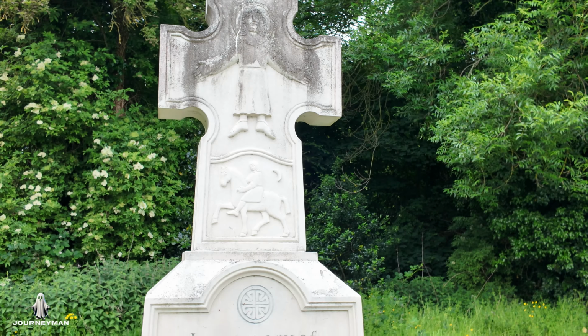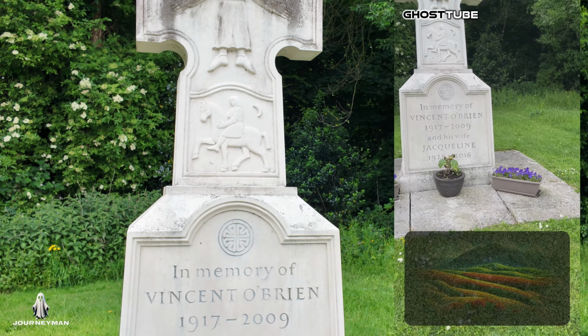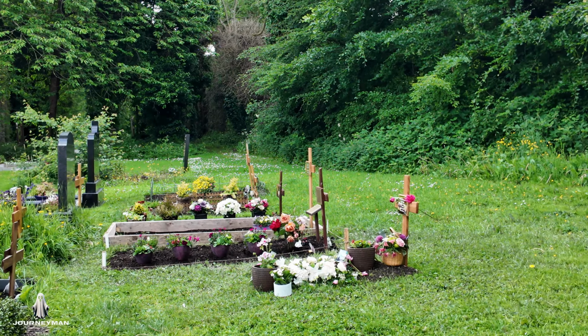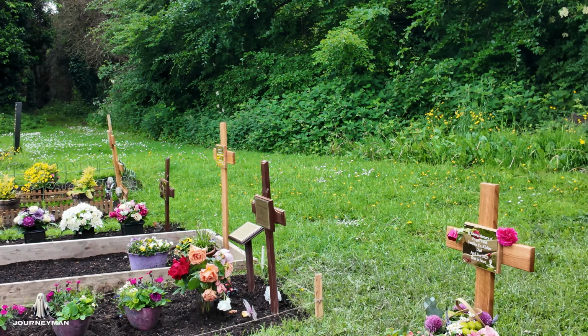Yeah, so that's 1917, 2009 and his wife Jacqueline. So 1926 to 2016, 1917 to 2009. And then we've got some poorer graves here obviously with wooden crosses. Oh, that looks like a child's grave. Oh, what a shame.